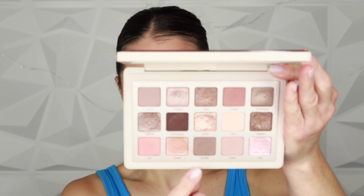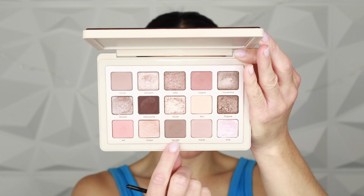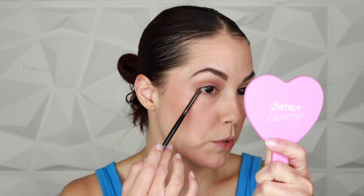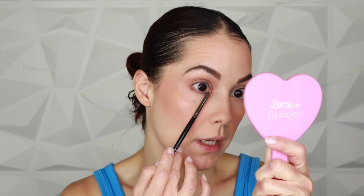I'm going to take the shade Tender, which is the deepest of the gray tones in the I Need a Nude, which looks like this. And I'm going to run that really close to the root of my lash from the outer corner, placing the most product out here and then tapering it lightly as I move towards the inner corner.